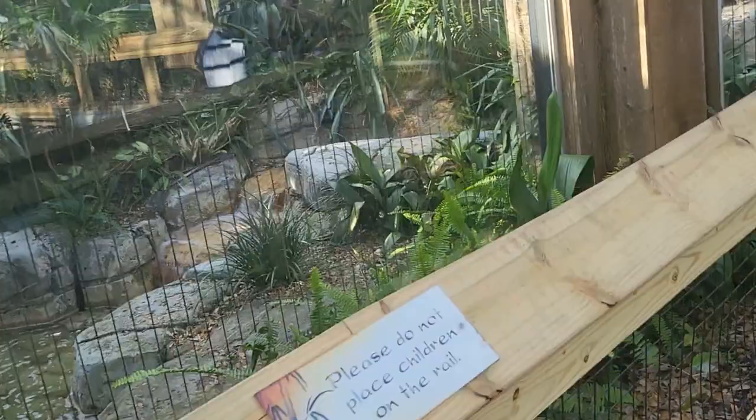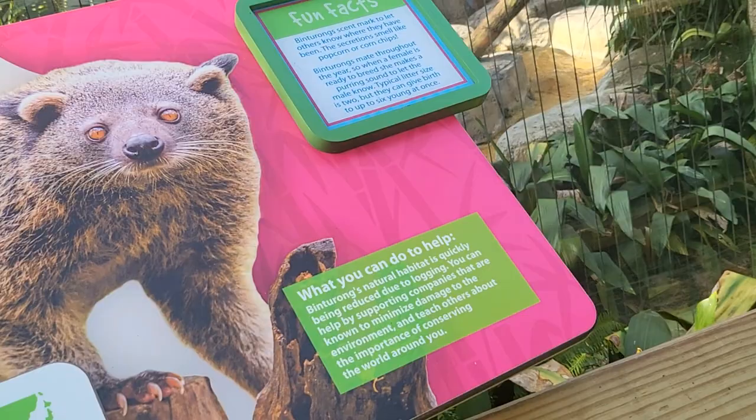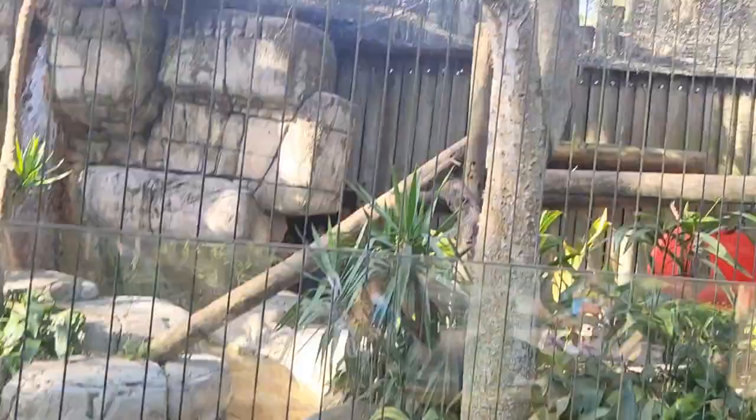Ooh, what do we have here? I've been looking. Where is it? Can you see it? It smells like Cheetos. It's brown, so let's look for it. I spy something with my little eye.